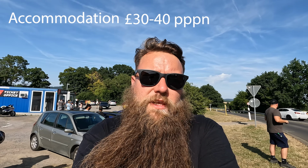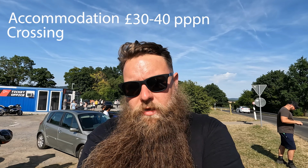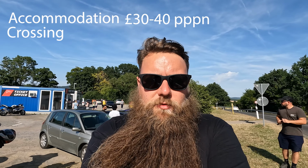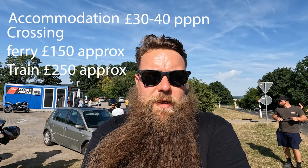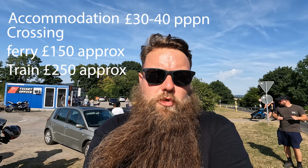You've also got the ferry or the train. The train is quicker, the ferry is cheaper. It's horses for courses. The ferry you can get from about £140, £150 both ways. The train is about £250.